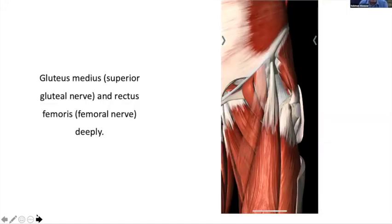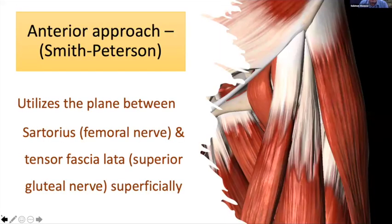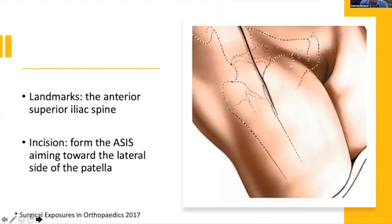And then we go deeper between gluteus medius and rectus femoris. Now, if we go back to the, let's go forward. So on the skin incision, the patient will be supine on that approach. Your landmark is the anterior superior iliac spine, and you draw a line almost aiming toward the lateral side of the patella. So actually, your skin incision is much more lateral than you think.